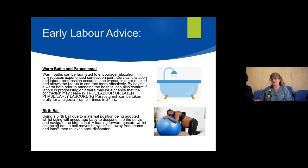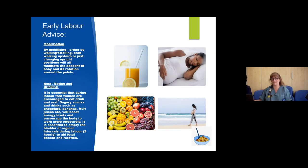So also rest is good, bath is good, but mobilizing is also a really good idea. It's good to be upright, to be rocking, to be dancing if you want to. It's good to go for a walk outside because that will distract you a little bit if you feel like you can do that. Don't feel you have to be confined to your one room. It's a good idea to use your whole house.